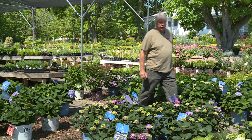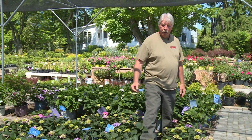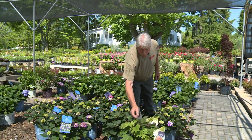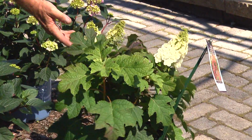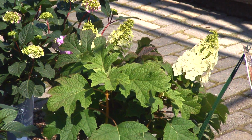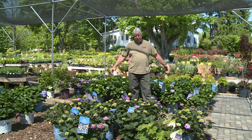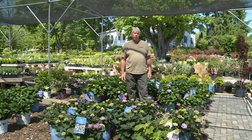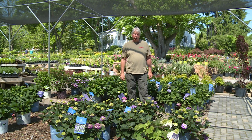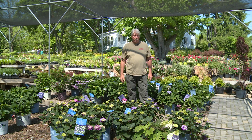One variety though I do want to mention before that is the oak leaf hydrangea, named because of the shape of the leaf. It's a very early blooming variety, gets a cone-shaped white flower on it. Gets quite large, 4 to 5 feet tall, 5 to 8 feet in diameter, but it's a very showy plant. It also gets a nice purple fall color to the foliage.